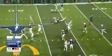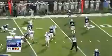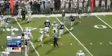Double pass here. Shown. What's he going to do? He's going to get 1 yard. Tripped up for a gain of one.